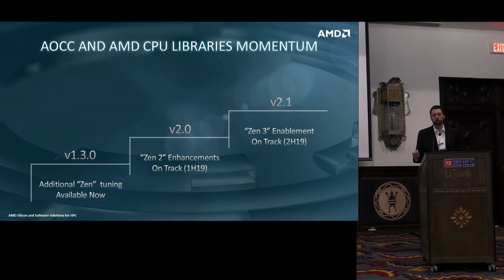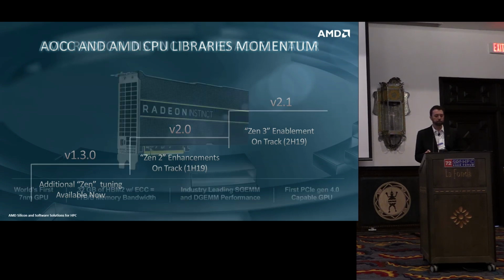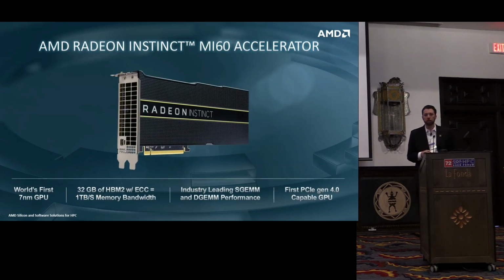And then we're continuing to innovate on the CPU and library, or like they said, the compiler and library standpoint. In the second half of this year, the compilers and libraries will have the Zen 3 enhancements for our future generation product that's going to be coming out in 2020. So that's some on the CPU silicon and CPU software.